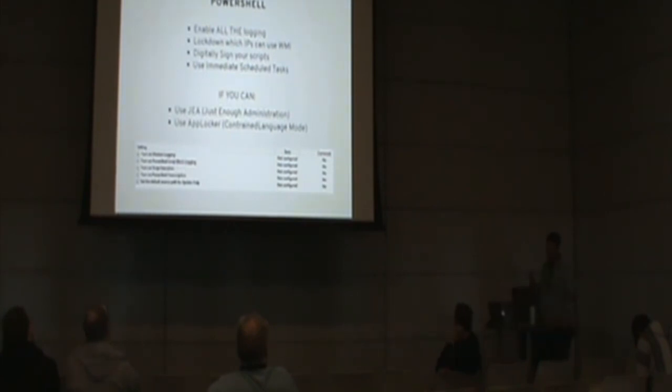Constrained language mode: there's a couple of different language modes built into PowerShell, and they're kind of hidden in the background. It doesn't mean spoken language, it means what .NET or C# language you have access to. There's regular language, constrained language, restricted language, and no language. This allows you to run certain .NET commands. With constrained language mode, you can restrict PowerShell almost completely. With no language, you're not going to be able to run anything with PowerShell.